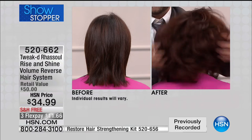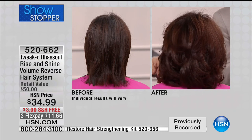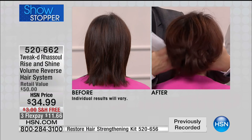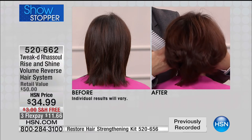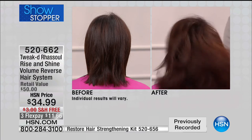The consistency of the product, you're going to find it's very, very rich, and you're going to look at it and say, oh my God, that's going to weigh down my hair. But I think you're seeing the proof. The clinical study proved it as well. It's exciting. I can't wait to try it. 97% increase in hair volume, and you'll see when I emulsify it between my hands, that little bit spreads. This is it. That's like one application. That's all you need.